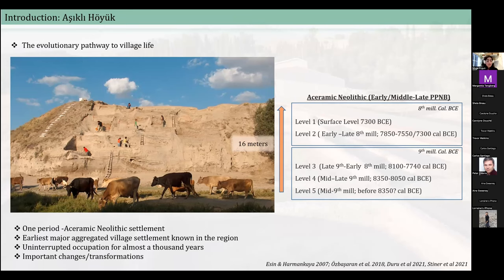Aşıklı Höyük is the earliest major aggregated village settlement in Central Anatolia that formed towards the later stages of the occupation and consisted of densely packed buildings. However, it had a different character at the beginning, at the initial periods. And research indicates that throughout the occupation for almost 1,000 years, Aşıklı inhabitants experienced important changes in their lifeways.